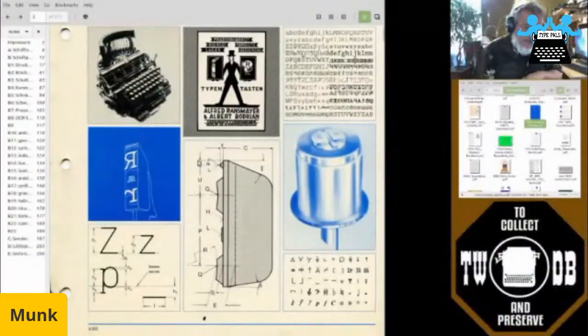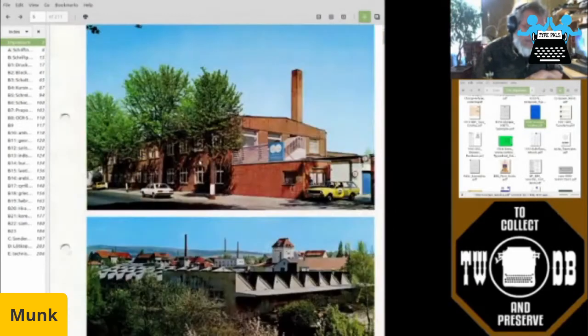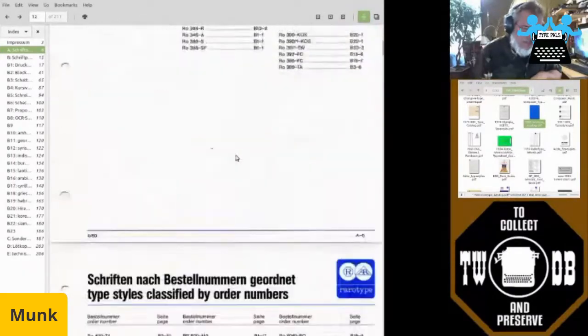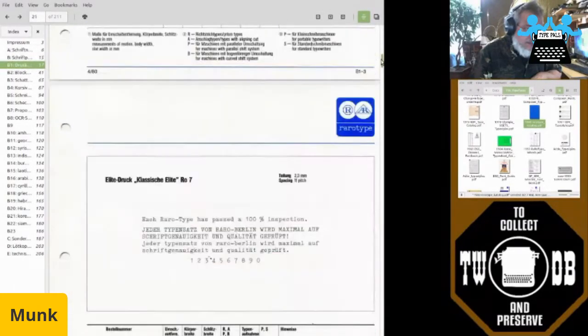I have a typeface catalog here for Rarotype, which would have been Rodrian Ransmeyer in 1980. Let me pull that up. So you can see that they offered kind of the same. This is a 1980 catalog, and it looks not quite the same as the other one, but it does have mostly the same typefaces. Let's see if I can scroll down to an actual typeface instead of just these listings.